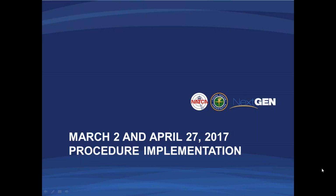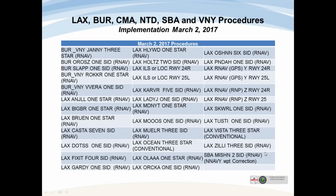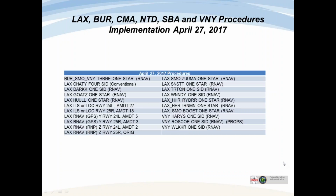Next, we'll look at March 2nd and April 27th, 2017 procedure implementation. This chart depicts the procedures that will be implemented for Los Angeles, Burbank, Camarillo, Point Mugu, Santa Barbara, and Van Nuys procedures with the implementation date of March 2nd, 2017. The next procedure again will show the implementation for Los Angeles, Burbank, Camarillo, Point Mugu, Santa Barbara, and Van Nuys with an implementation date of April 27, 2017.